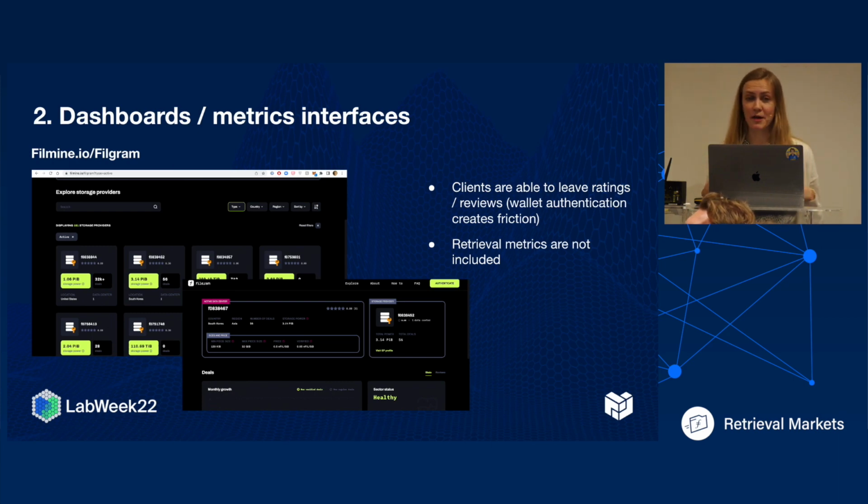Now, there are a few dashboards that present these metrics, serve these metrics back to data clients. First one is a project called Filegram, developed by Filmine team. The interesting part about this dashboard is that it allows for clients to actually leave qualitative and quantitative reviews on storage providers. So for example, if I store data with a storage provider and I had great experience, I can rate them with a 5-star rating and write a quick review. We see some friction with the wallet authentication, not an easy UX. So currently, we don't see a ton of reviews, but the capability is there, and it's a very interesting idea in terms of developing this sort of reputation metric based on kind of like Yelp-like reviews. Retrieval metrics are not included, but once we have at scale metrics collection, there's capability to include these metrics here.